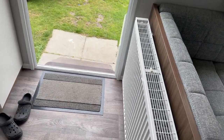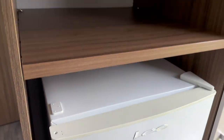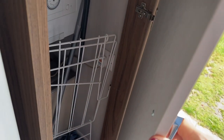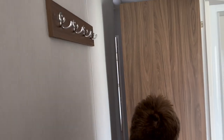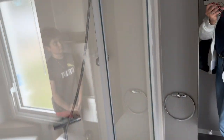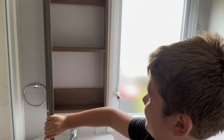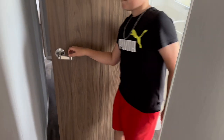Just over here, I've got nice radiators, be nice in the winter. We have our fridge freezer. These cupboards are just all empty. I've got a little rack in there so you can hang your costumes out if they're wet. Here's the bathroom. Then down the hallway, we've got some coat racks. Nice little bathroom, isn't it? Toilet, shower cubicle, little sink, and a little cupboard to store our toothbrushes and bits. Then down the hallway, let's see what we've got.